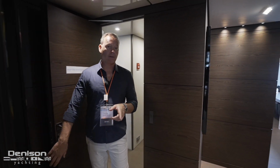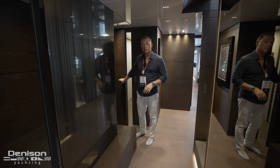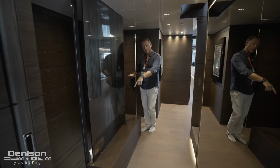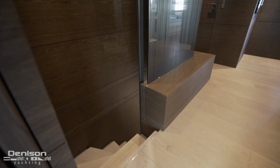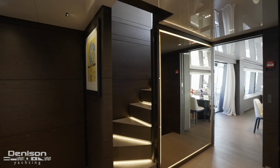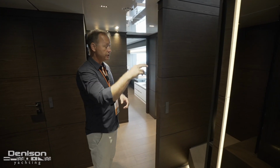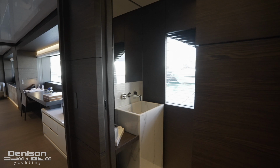Now we're working our way out into the foyer. This foyer has got access to multiple areas on board the boat. We'll start with down here. So down here, there's 4 staterooms that are all for the guests. Through the stairs up here, you're going to get access to the Sky Lounge, which we've shown you guys earlier, and the Wheelhouse. And up here, walking forward, we've got the dayhead with a large window.